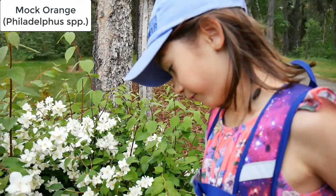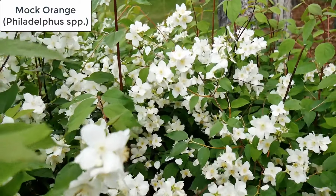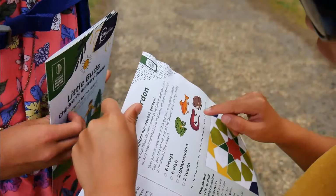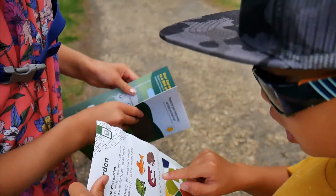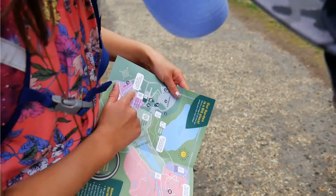Some flowers are very, very pretty. I don't know what they are though. Guys, let's go. They smell even better. There's frogs, fishies. I mean, there's frogs. Oh. We're gonna go ring the gong, and the gong is over here.